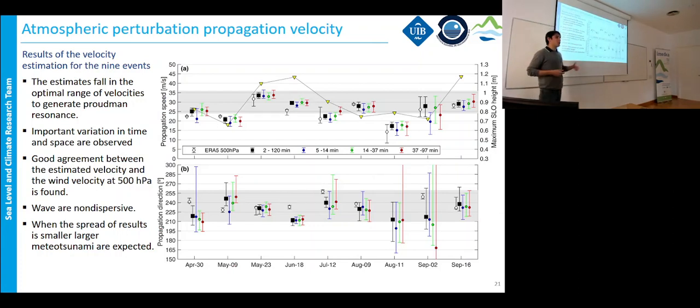Well, this was an example on the small scale, but in the work that I've done, I've estimated the atmospheric perturbation velocities for these 9 events that occurred that summer, and I've done it for the whole frequency band between 2 minutes and 2 hours. But I've also estimated the atmospheric perturbation velocity in shorter frequency bands: around 10 minutes, around 20 minutes, and for the band with lower frequencies.